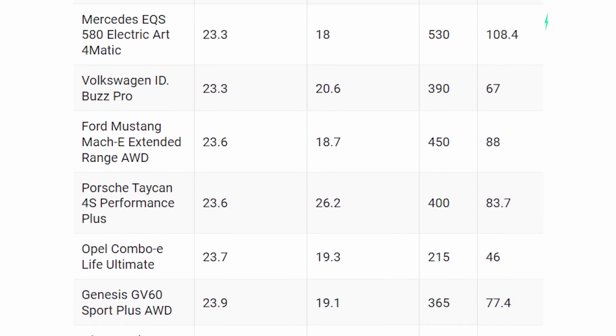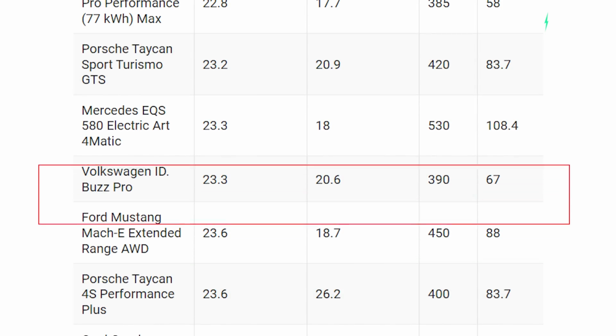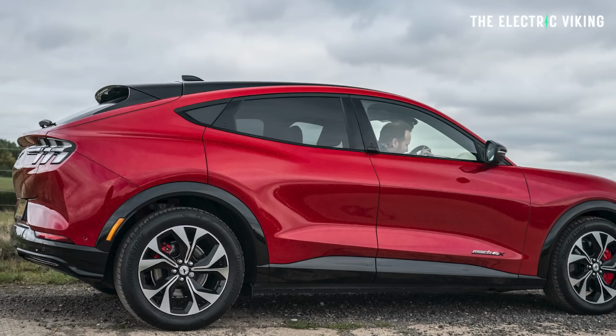Anyway, 23.6 kilowatt hours per 100, followed by the Ford Mustang Mach-E extended range at 23.6 and the Volkswagen ID Buzz Pro. Now, the ID Buzz Pro is a small van, so I think those numbers are okay. But the Mustang Mach-E number of 23.6 is, I think, pretty disappointing. Anyhow, there you go. There are some interesting numbers on cars you probably shouldn't buy.